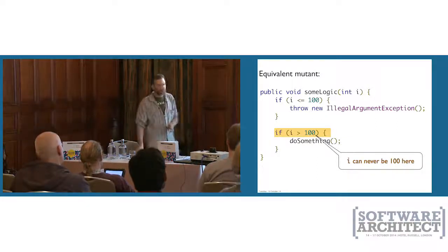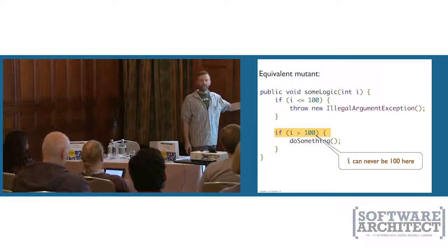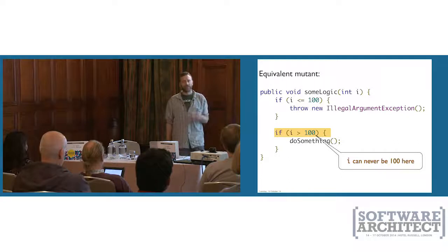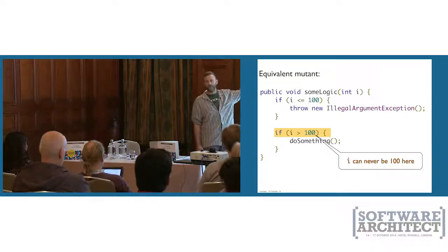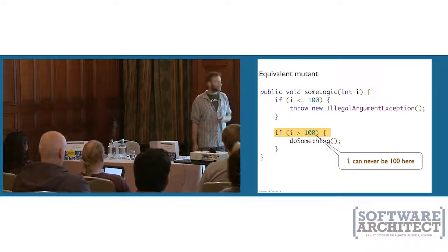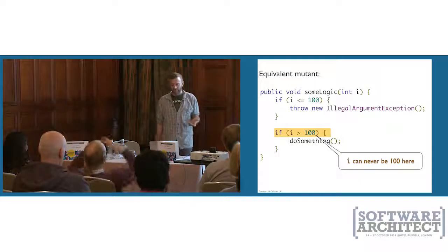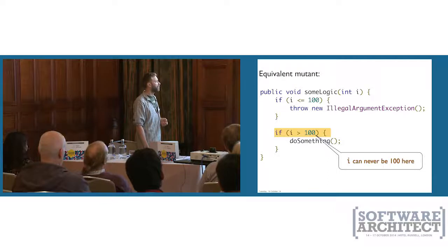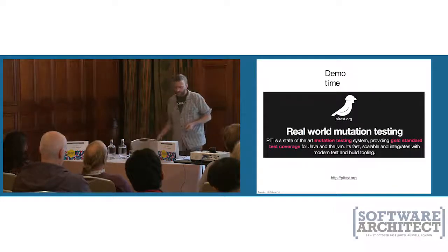but can you see that there's an equivalence here? So this can be mutated to that, and functionally the code is exactly the same. So this mutant will survive, because no test could possibly find it, because any value of 100 is going to be caught here already, and it's going to behave as expected. This is a very simple case of an equivalent mutation. Just a quick demo of how that works.